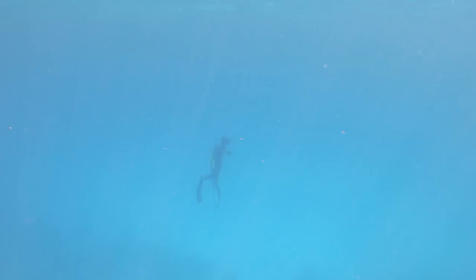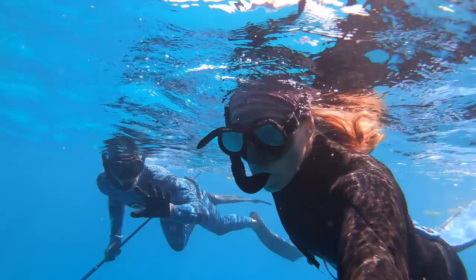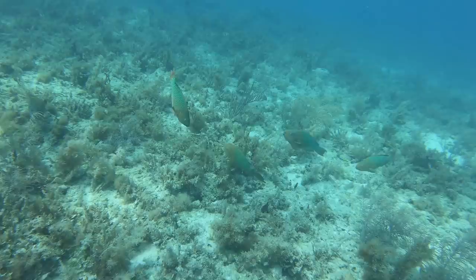It felt so good getting back in the water and free diving again. We were a little bit rusty on our breath holds, but towards the end we had some good ones. We were diving in probably about 20 to 40 feet of water this whole time, and there was a ton of fish down there, a lot of hogfish, a lot of grouper, but unfortunately the season was closed for those fish, so we had to hunt for some other species.